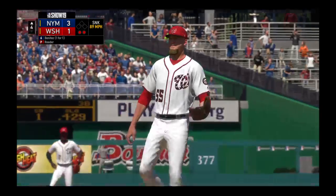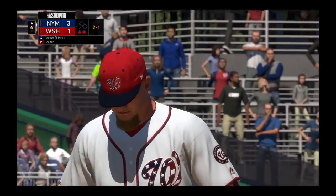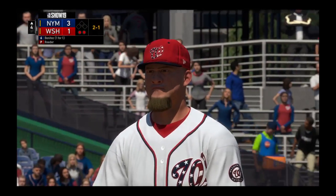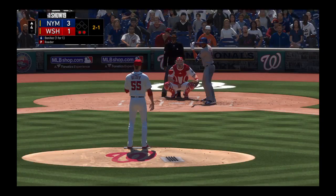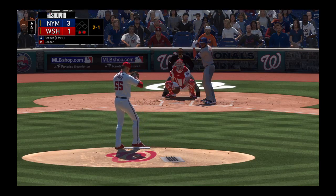Down low, 2 balls and a strike. You know, what I'm seeing here is a reluctance to throw the fastball. It's like he feels he can't throw the ball right by him right now. 3 runs, 4 hits, and no errors on the Mets line score so far.